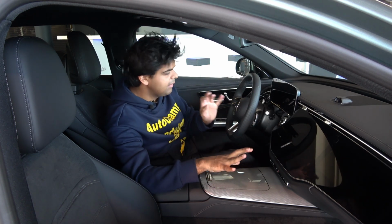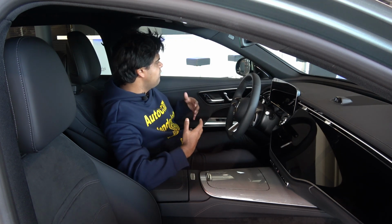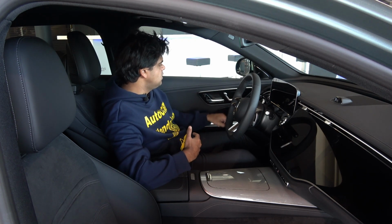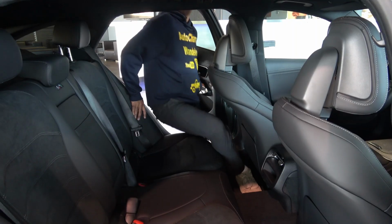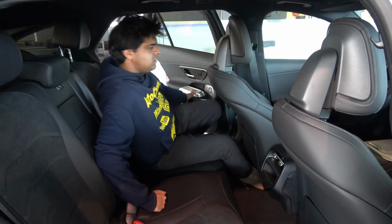It's beautiful and everything, but when you look at their window buttons, it's all plastic, whereas at least Mercedes gave a lot of love and attention to those minor details.